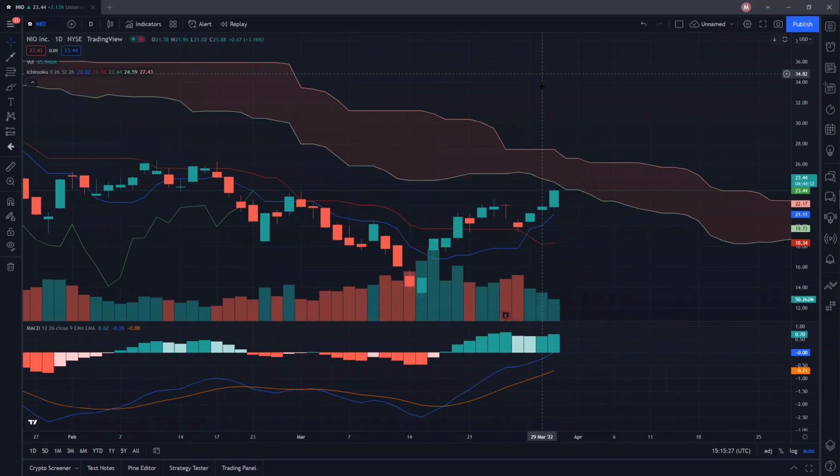So you see that NIO found some sort of support at its baseline, and it didn't pull back further down since last Monday. So you can see that it is well supported by buyers, and it seems that it's trending back up now. So now the only resistance that we are looking out for is this particular resistance at a high here of around 23.35.